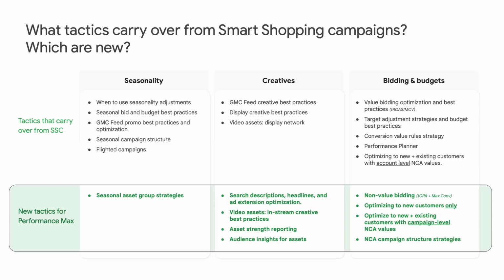In other words, what holiday or ad hoc promo tactics you did with Smart Shopping campaigns, for the most part, will also apply to Performance Max, such as when to use seasonality adjustments, seasonal bid and budget best practices, GMC feed promo best practices and optimization, seasonal campaign structure, as well as flighted campaigns. What's new to Performance Max, though, could be testing out seasonal asset group strategies, such as promo or seasonal assets for specific products.